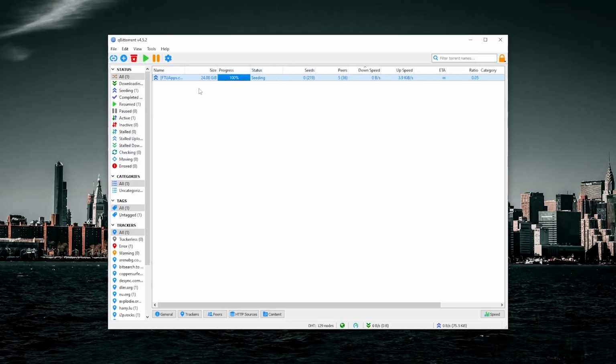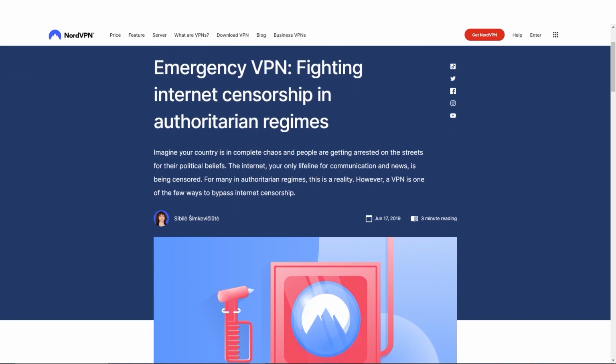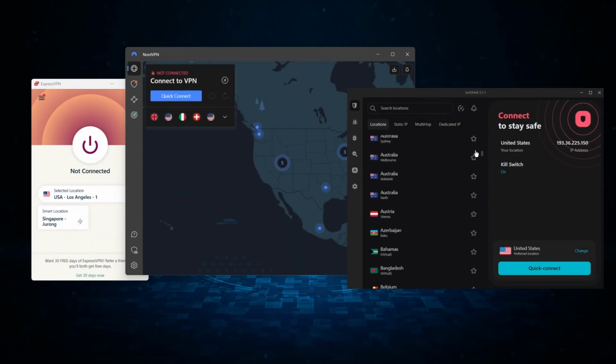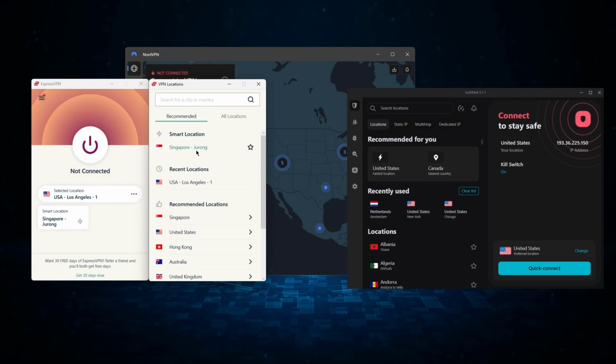They have full torrenting support, and they're able to reliably get around geo-restrictions while keeping you as private and as anonymous as possible. However, they also vary in features and budget, so I'll be breaking down these VPNs across several categories to help you make a more informed decision.